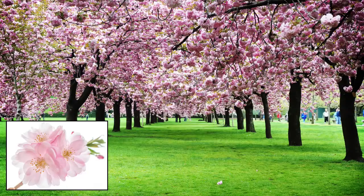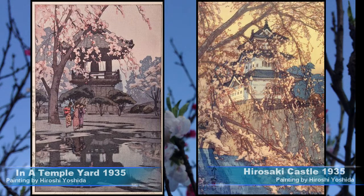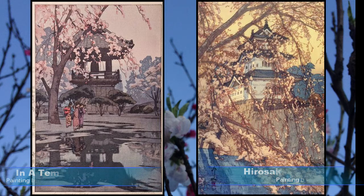In much of Japan, flowering cherry trees called sakura come into full bloom around the beginning of April. People celebrate the coming of the blossoms with an event called hanami. This is when people come out to have picnics beneath the cherry trees to enjoy the beauty of the blossoms. These hanami celebrations with the cherry blossoms have inspired Japanese art, poetry, and music for many centuries.